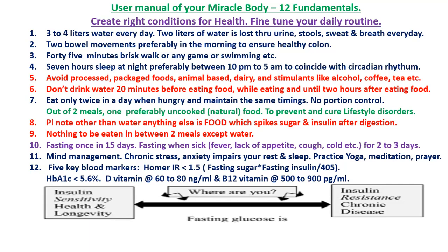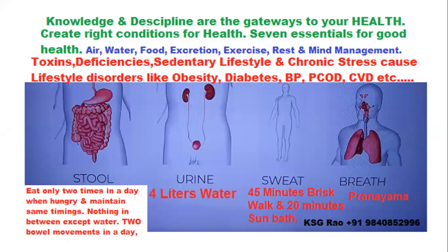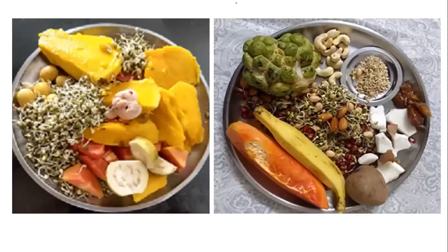All right, friends. As I explained to you, these are the key parameters. Now, I have provided uncooked food. What is uncooked food? It's natural food. Out of two meals, your choice: you can have the first meal as an uncooked meal or cooked meal, and the second meal cooked or uncooked. Your choice, your convenience. At least, friends, if you take at least one uncooked meal, natural food, you will not be deprived of any nutrients. So find a way. If you are not able to do it initially, no problem. You can have both meals cooked, but avoid the inflammatory foods.